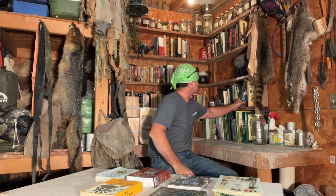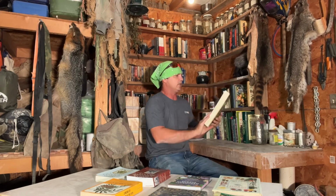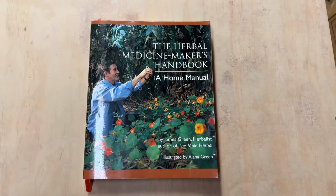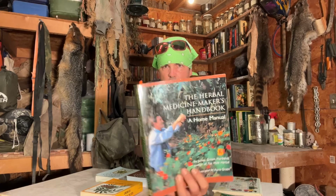And I'm trying to see now exactly what else I have, because this is an herbal medicine maker's handbook. Now, if you're going to get into making tinctures, and you want to learn about making your own medicine, you need this book. This is a very good book, and it is paperback. I ordered most of these books on Amazon. I will link all of these books that I can find on Amazon, so you can go through my link. It helps me a little. If you're going to buy the book, buy it through my link. Help me out a little bit. I don't charge y'all for watching these videos.